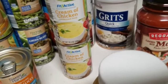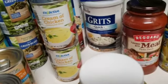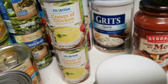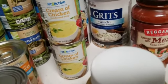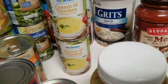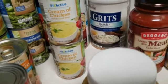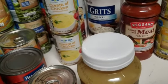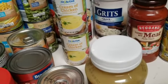So I do hope I help somebody with this. I may actually donate this to somebody I know, but if they need it, I'm going to call them and see. But I just wanted to show you how $26 can make a difference. You got 22 items for your pantry.